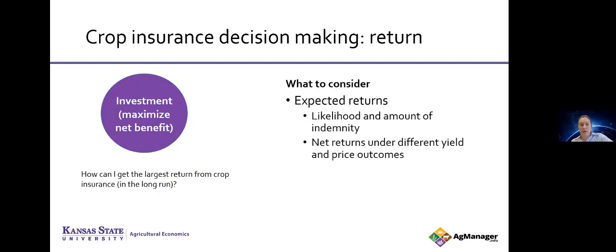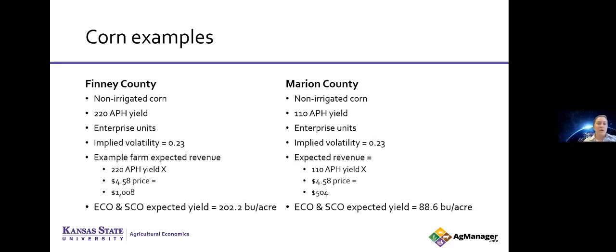Next, you can look at crop insurance from an investment perspective. So how can you get the largest return from crop insurance in the long run? And so with this, we're going to look at expected returns. So what's the likelihood of getting an indemnity over time? What are typical amounts? And then we can also look at, in other words, net returns under different yield and price outcomes. Now, to use this, we're going to use a couple different examples.